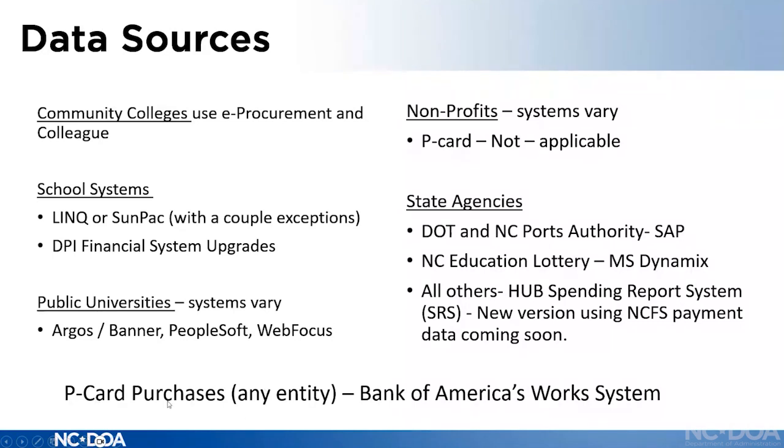P-card purchases, any entity that can use P-cards can get their information out of Bank of America's Works system. There might be other ways of getting P-card information. I'm not exactly an expert on getting that information. It is particularly challenging to identify hub spend there, and it can be very time consuming. I think that is one of the big lifts that I hope that we can get worked on in the next couple of years to try to make that easier to get that information.